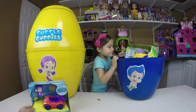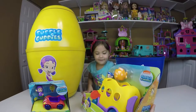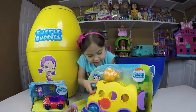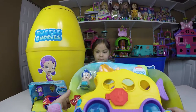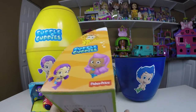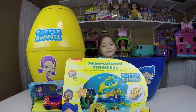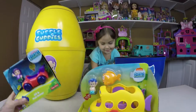Okay, let's see what else is in there. Oh my gosh. Whoa! Cool! It's a Bubble Guppy school bus! Yeah, that's right! It's a swim-stational school bus with Gil. It has wheels. Oh, I love the little fishy too. Oh, it really does. There's a wheel here. Wow, that's super cool. Whoa, that's awesome. I know, the fishy's super cool. Awesome, let's put this over here then.